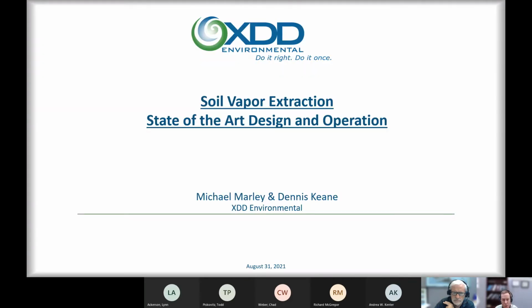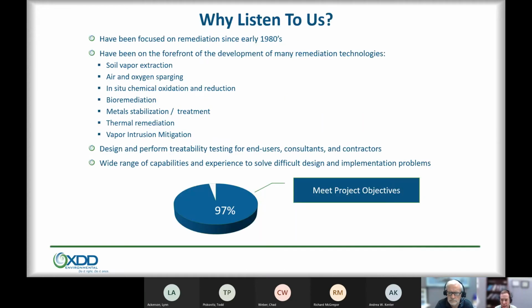So again, this is soil vapor extraction, state-of-the-art design and operation. Soil vapor extraction is a very mature technology, but even for mature technologies, we find that the overall design and implementation of SVE still has some issues associated with the state of the practice versus the state-of-the-art. So the big question for us is why would anyone listen to XDE? What do Mike and I have to offer relative to experience in this particular topic?